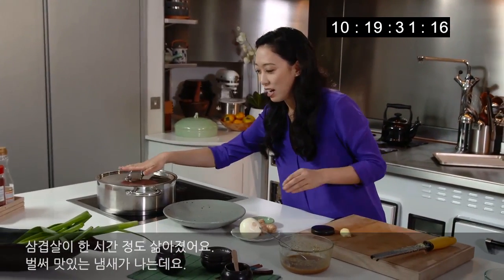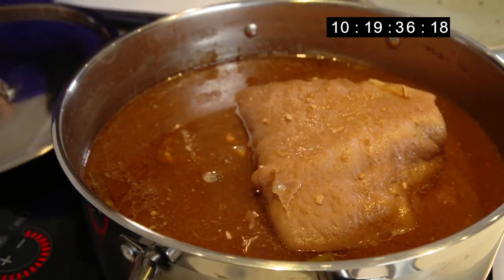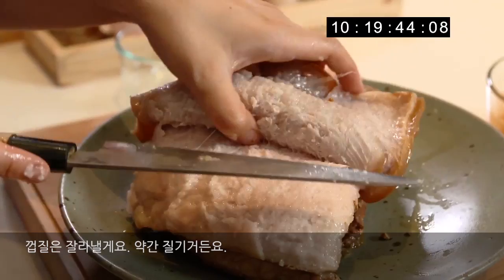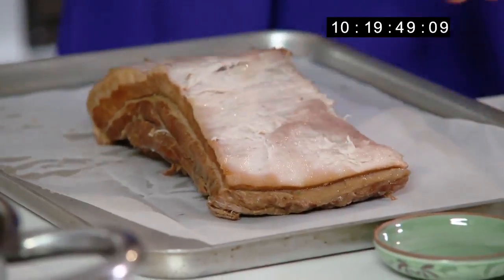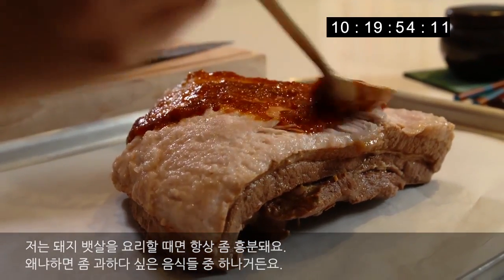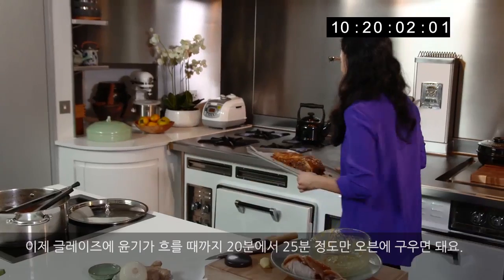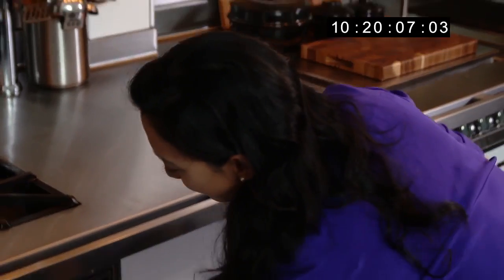And our pork belly now has been going for about an hour. I can smell it. Ooh, wow. That looks amazing and smells even better. We're gonna cut off the skin. It's a bit rubbery. Now we're just gonna rub this guy down. I always get really excited when I make pork belly just because it's one of those really kind of sinful foods. Let that drizzle all over it. Don't forget to get the sides. And that's gonna cook for only about 20 to 25 minutes just to get the glaze all shiny.